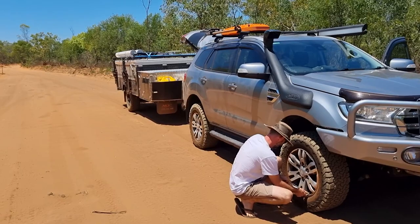I just let a bit of pressure out of the tyres. We came across a real boggy section. Struggled to get through it. Well, I didn't struggle to get through it, but we definitely had to put the foot down to get the momentum to keep going. And it was a tight little spot too.